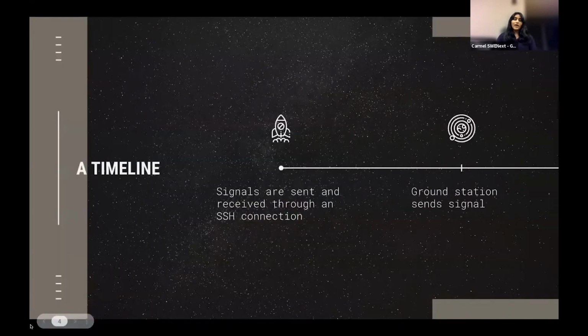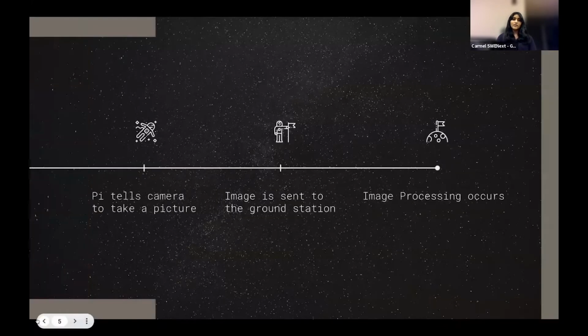So a timeline of how our CubeSat functions is, first, an SSH connection is established between the CubeSat and the ground station, and this is how signals are sent and received. First the ground station sends a signal, which is in the form of a program, to the CubeSat. This program tells the Pi to take a picture. So the Pi will tell the camera every 10 seconds to take a picture. And once a picture is taken, it is sent back to the ground station where image processing occurs.